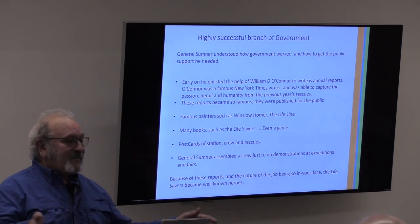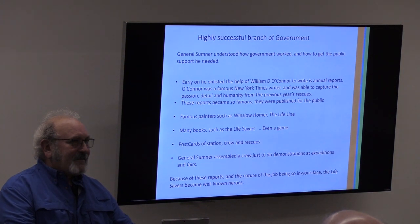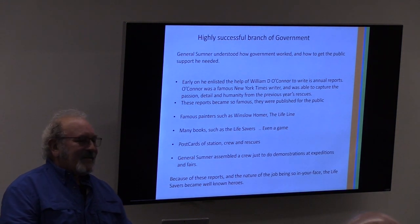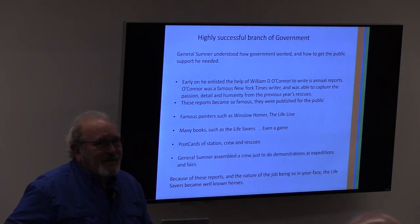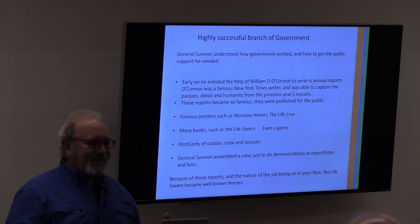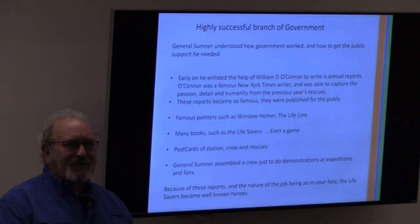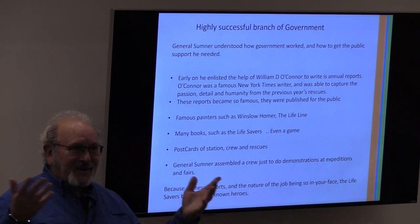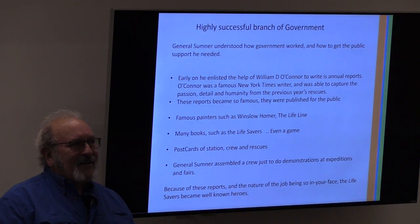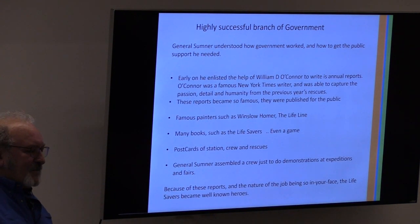So anyway, the Lifesaving Service was really successful, and Kimball had put some good rules in place, really training the crew, but he was a smart politician too. So he hired this guy, William D. O'Connor, to write all his annual reports, and he was able to capture passion and real humanity in his write-ups. These reports became so popular they had to print them, and people all around were interested in reading them. He made the Lifesaving Service seem so important, which it was. I mean, they were saving people's lives.